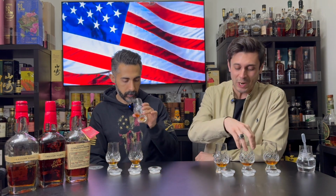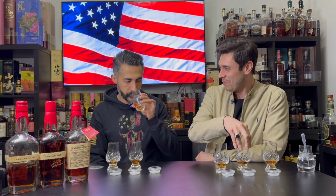I am really hoping that this is Lost Recipe. I don't think so. I could be wrong. I'm saying I'm hoping that it is. If it is, then that's crazy because this is like a third of the price. That's why I'm hoping. That's why my hopes are high.